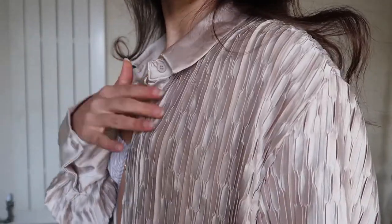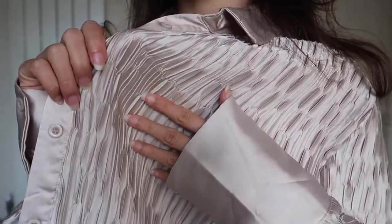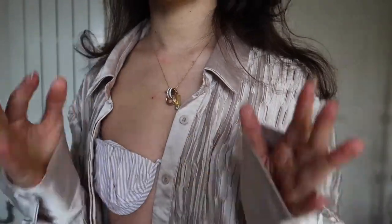So this is the texture of the blouse. It comes in this beautiful, almost like a pleated, I don't know if it's like a chevron textured material, and the color is everything that I want in a blouse.